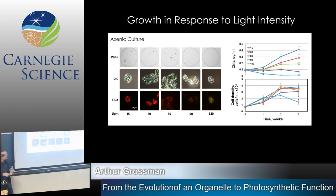Now, if we look at growth of these organisms in the light, this is 15 micromole photons, 30, 60, 90, 120. You could see by 90, they're really suffering, and they're actually dying. By 120 micromoles, this is after 3 weeks, they're dead. Okay, it takes a little time for them to die. They try to acclimate initially, but they can't make it. And so they're very sensitive to light, and of course they found a niche to live in, which is sludges on the bottom of ponds, so they never see that much light.